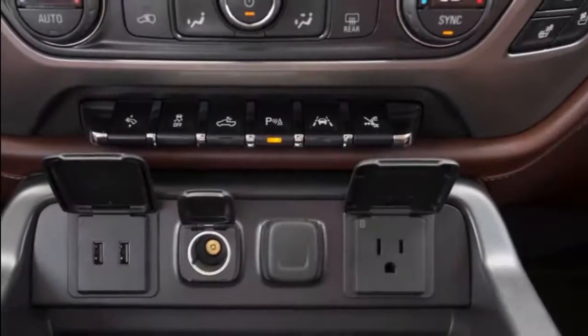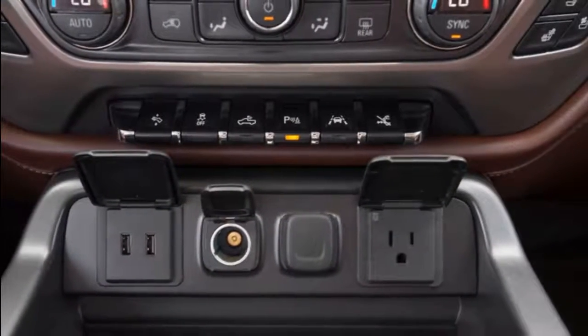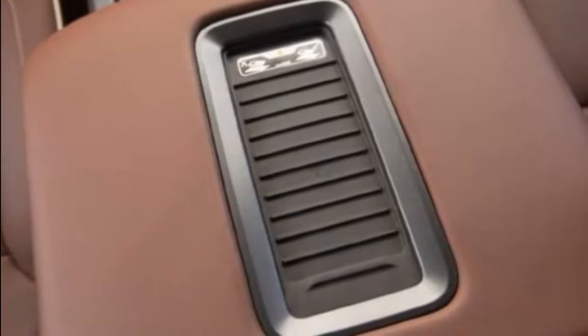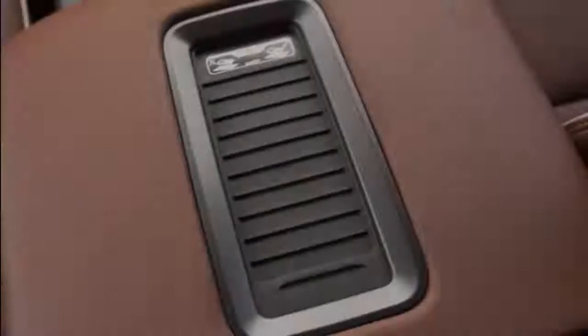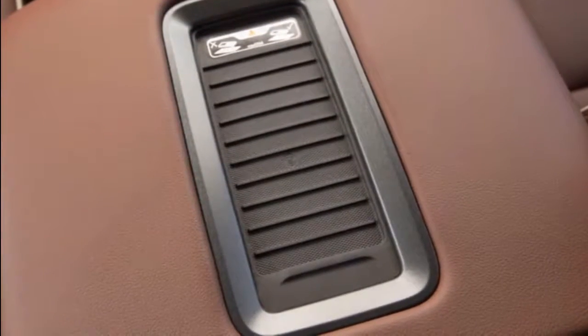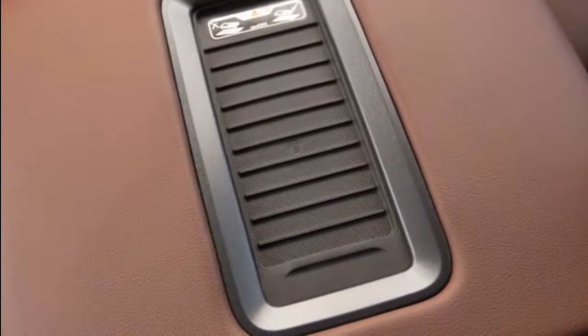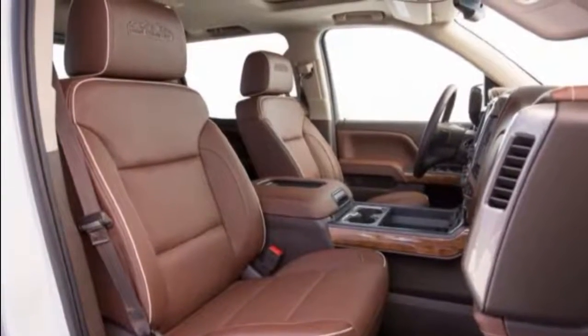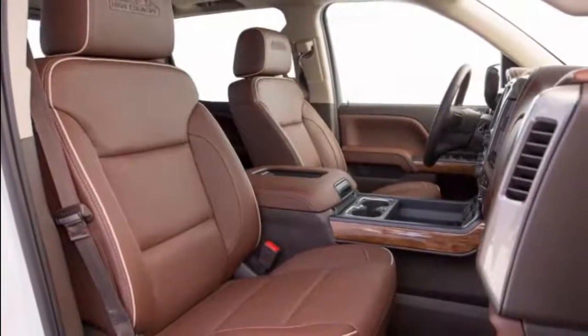truck to the test. The power deployable running boards helped solve one of our biggest complaints about last year's High Country, its atrocious ground clearance. The '15 Silverado we tested had fixed running boards, which seemed to be magnets for every boulder we came across. The problem is almost completely solved with the '16's optional power steps.